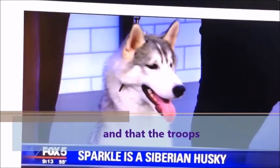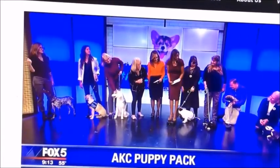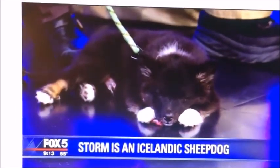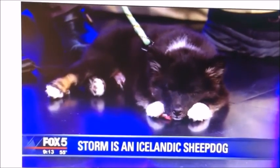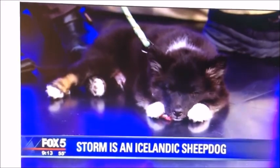They all seem to have a game, all quite frankly. Need good manners. What about this little munchkin here? So, this adorable little Storm is an Icelandic sheepdog. Oh. And he's going to become a canine ambassador. He's going to go to schools throughout the country or his community and teach people about responsible dog ownership and how to approach a dog.